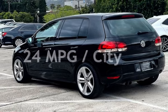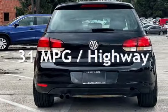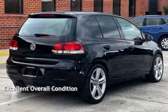Estimated fuel economy for this vehicle is 24 miles per gallon in the city, and 31 miles per gallon on the highway. This vehicle is in excellent overall condition.